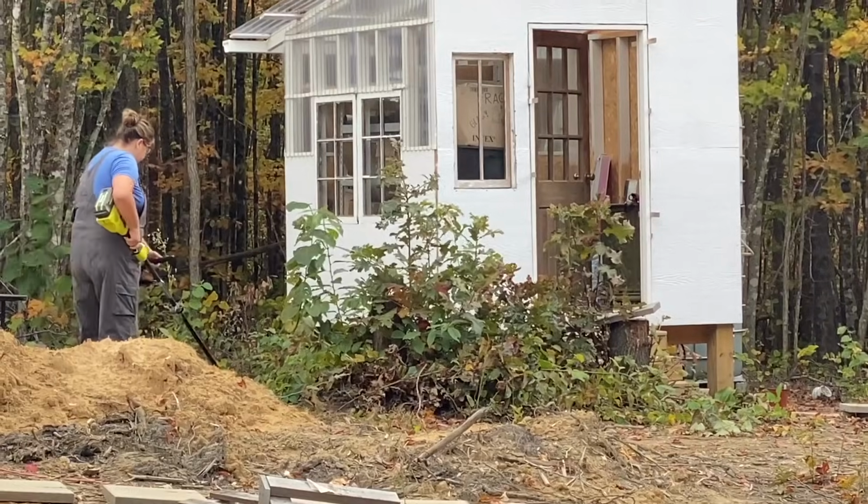Casey is over by our bathroom with her, what is this thing called? I guess it's like a weed eater, but you can put other things on it to make it a brush cutter. So that's what she's doing over there. We're trying to get the land, as I said the other day, cleaned up for my grandparents to come. There's just a lot of stuff that has grown wild over the summer that she's going to try to clean up.